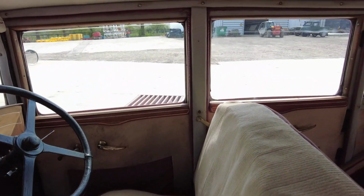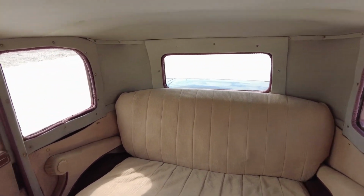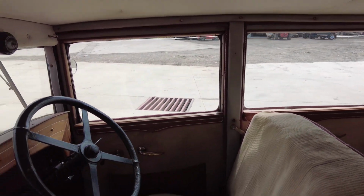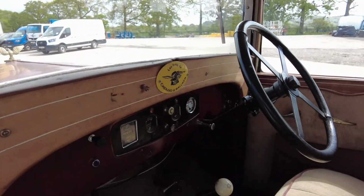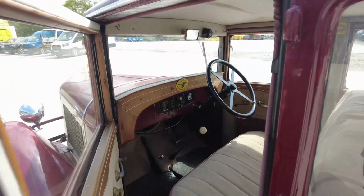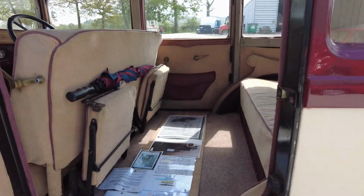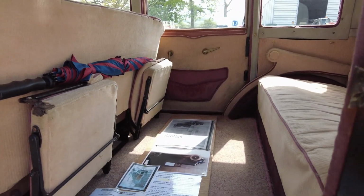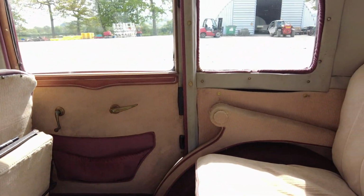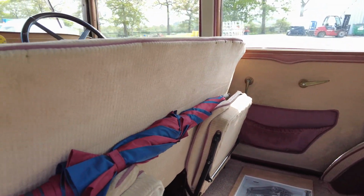Again, been nicely done to a good standard. The velour seats, red piping on there, matching carpets as well, and door cards. Very basic, obviously, on the dash, but everything seems to work. We'll get it started up shortly and show you that. Then in the back, the limousine aspect comes into play here. There's a little bit of history on it here as well, which we just told you a bit about. There's some photographs of that paperwork on the lot. So you've also got these fold down seats at the front here as well, so you can fit 4 people comfortably in the back.